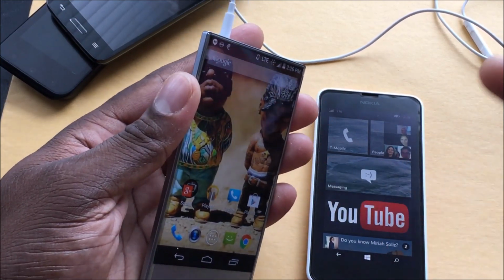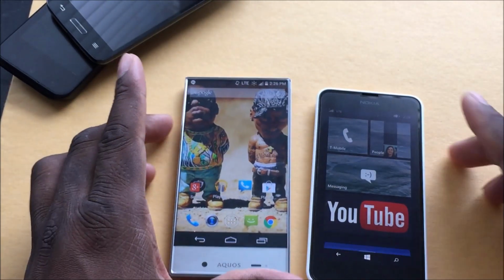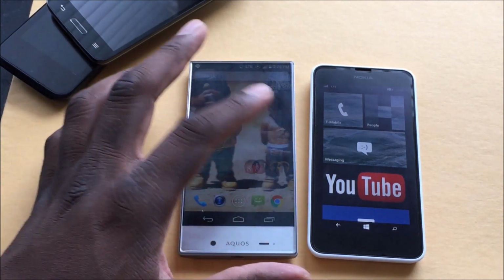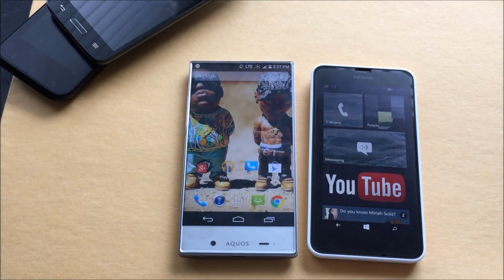So yeah, the speakerphone and the external speaker sounds better on the Nokia. But when I compare the two with headphones, there's no denying that the Aquos Crystal is the better of the two. So I'm going to label that one a tie. Because there's 1 and 1, and there's really not much you can do with that.